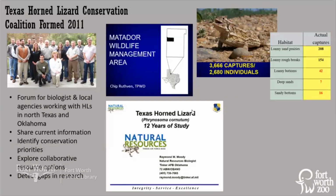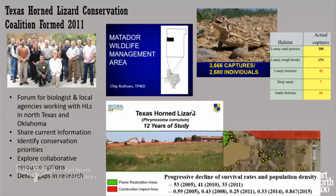And then I wanted to give a shout out to Ray Moody. He's a biologist from Tinker Air Force Base, and they have a population of horned lizards there. They've been there for a very long time. And Ray has been monitoring those horned lizards as they are doing construction on the property. They put in a housing development for new folks that need to live on the property. And then they've also done some prey restoration on site so that they could translocate those horned lizards that were going to be on the housing development site into these other protected areas. And so Ray has been monitoring them for a very long time.